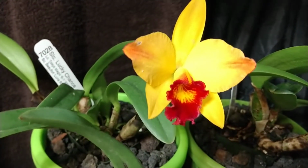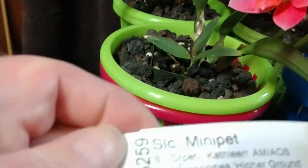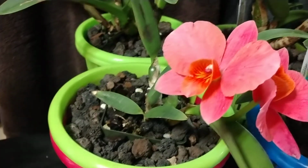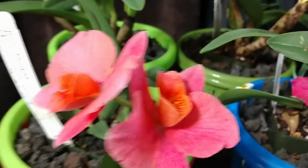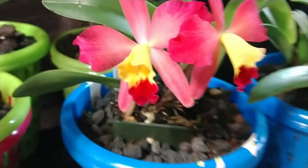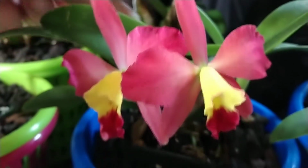Myself, I like the red tips on it. Let's see, here's another one. This one is mini-pet. Okay. Number 6259. That's a pretty one. You can see, a very pretty one. This is a very pretty one here. Number of that one is 7036. Looks like it's an unnamed one.